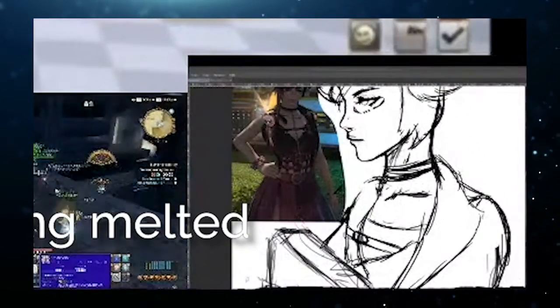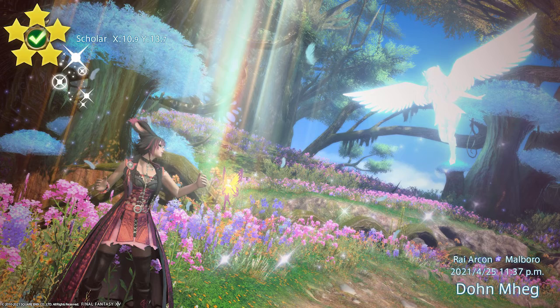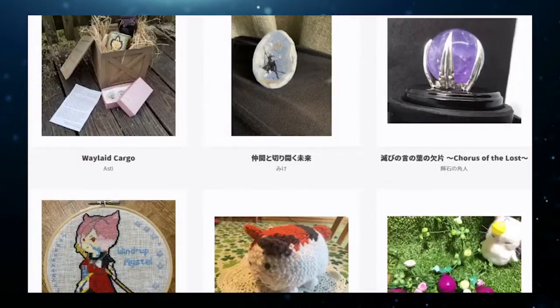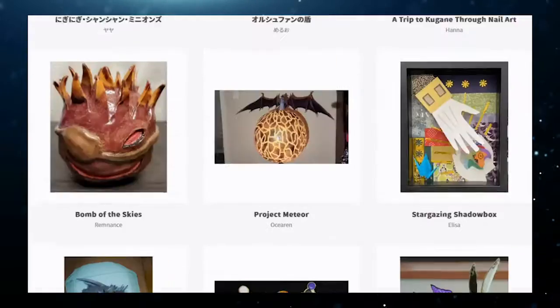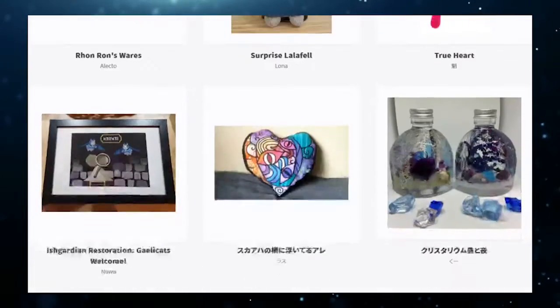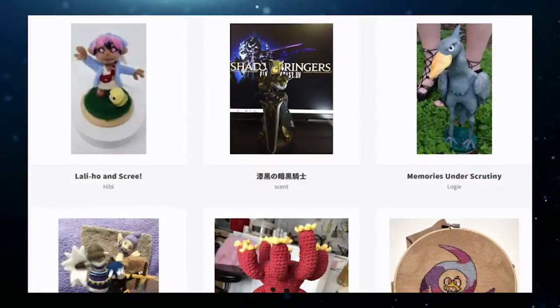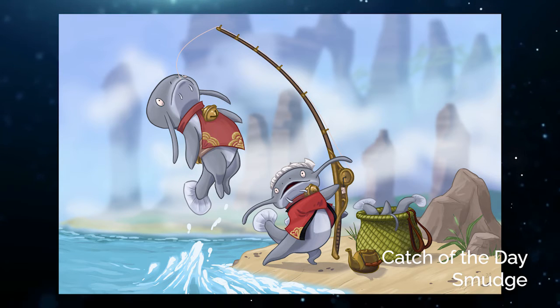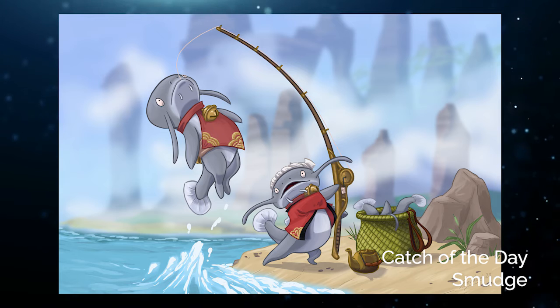Our buddy John likes to draw as a hobby, and the rest of us can take some dope screenshots sometimes. Unfortunately, the artwork had to be submitted in February of 2021, and I had no idea it was happening, so none of us won, because none of us got to enter. But there's a lot of dope artwork to check out. I haven't seen everything, but number 136 in the digital illustration section is one of my favorites, Catch of the Day. There's a lot of amazing work featured here, but this one in particular, I love.